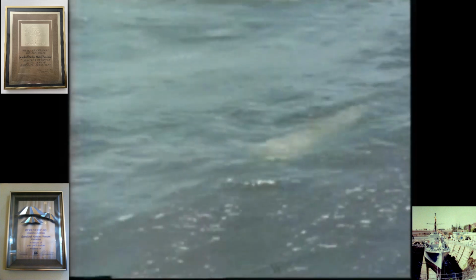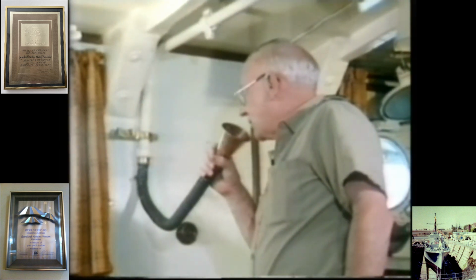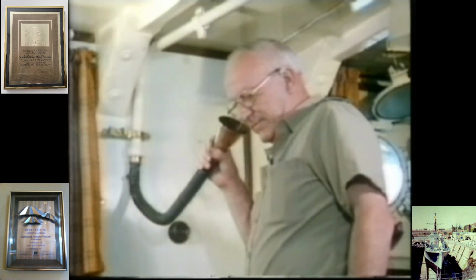Bridge to captain. Captain to bridge. Very good, thank you. What's the weather like up there now? The strong wind warning has been cancelled and it's north.